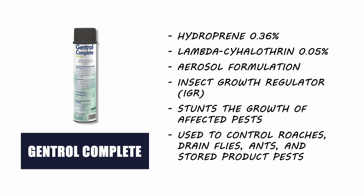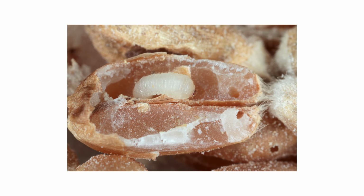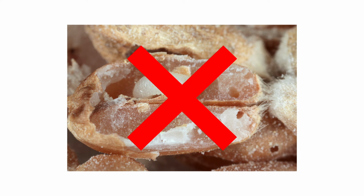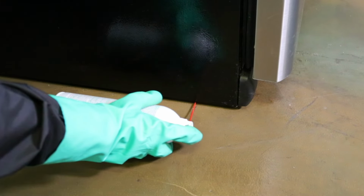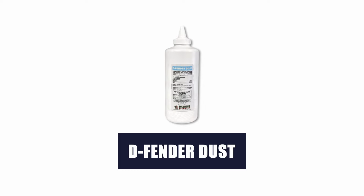Gentrol Complete is an insect growth regulator, or IGR, that stunts the growth of larvae, preventing them from developing into reproductive adults. Without a fresh generation of adult borers to reproduce, the infestation will cease when the remaining pests die over time. In food preparation areas like the kitchen, apply this product as a spot treatment into cracks, crevices, and voids where pests are known to harbor. Treat behind, underneath, and around appliances like the stove or refrigerator. Next, apply a residual product like D-Fender Dust to protect surrounding areas from straggling pests.